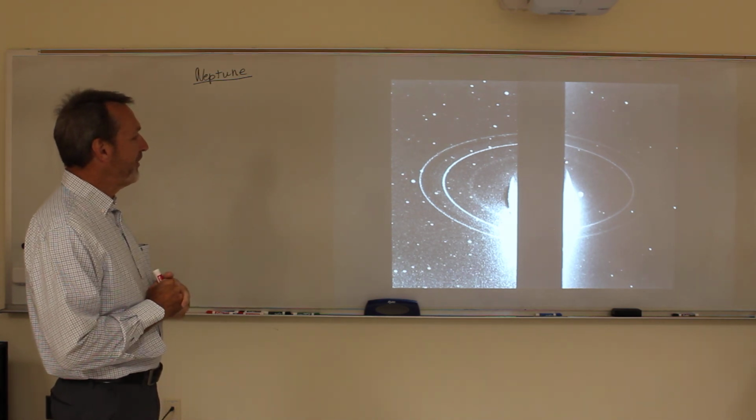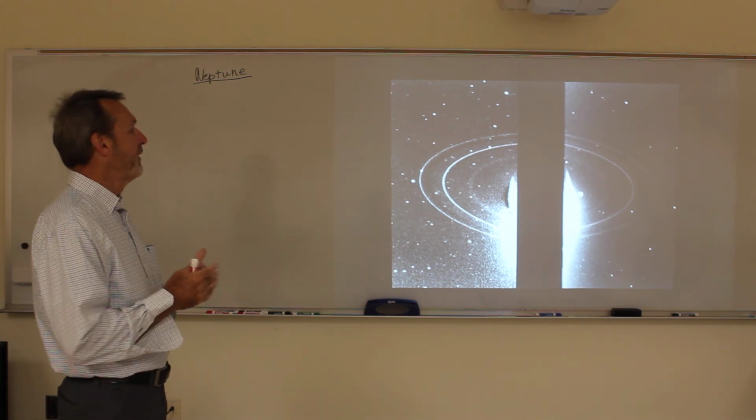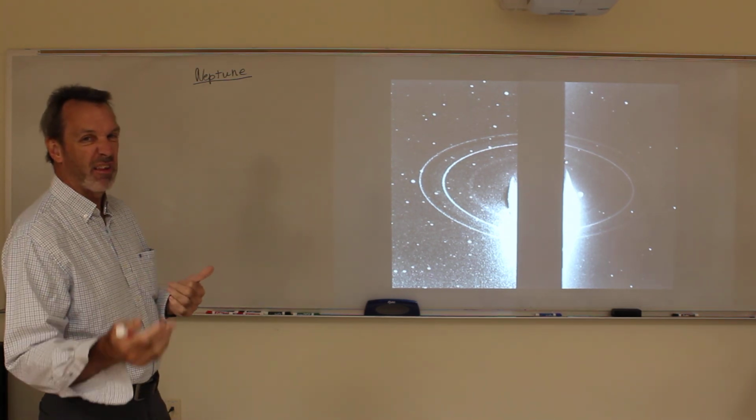But that is pretty much Neptune. The way to think of Neptune is think of Neptune and Uranus as being very similar. Neptune's just further away, and so it's significantly colder.